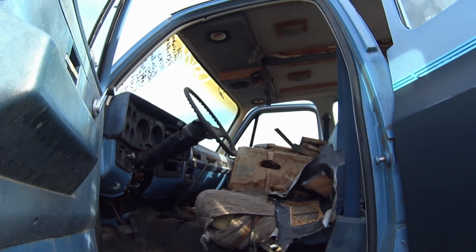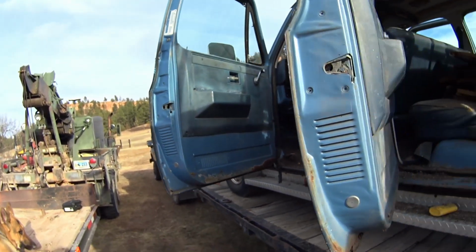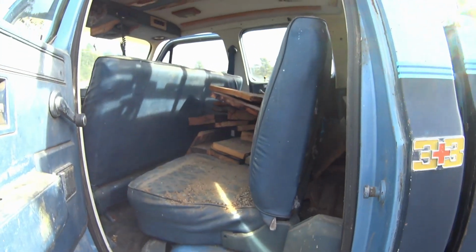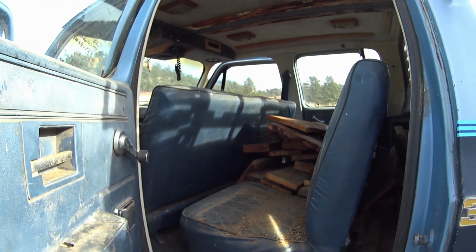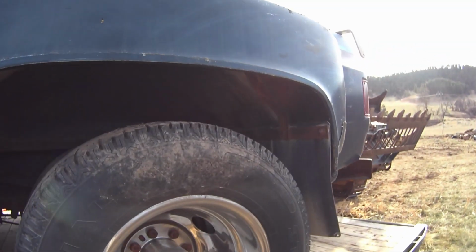So, somebody's done some pretty good work on the interior. Put in a custom headliner and all. Too bad it's not in any kind of shape to deal with right now. I'll pull enough parts off of it. Hopefully this cab will be good enough to work over for my truck. We'll go from there.